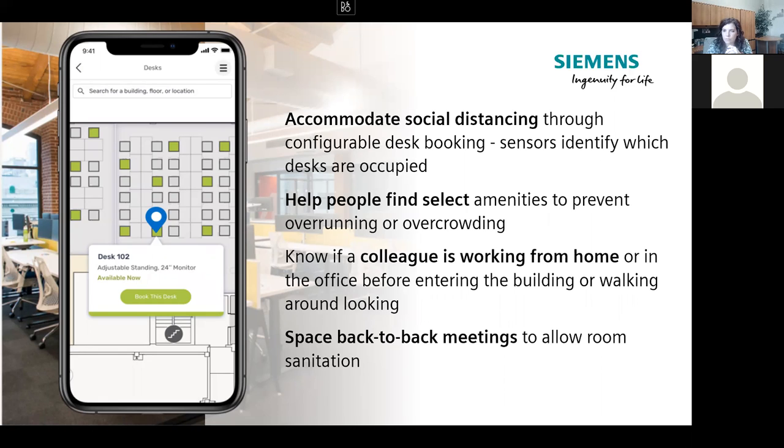And more importantly, once those spaces are vacated, it can send an alert to the janitorial staff to go in and do extra cleaning for that area and make it safe, and then re-enable it to be used again. It also helps people find amenities around the building to prevent overcrowding. And things such as, is this office colleague working in my area? Is this nurse or doctor in the hospital? How do I find them?